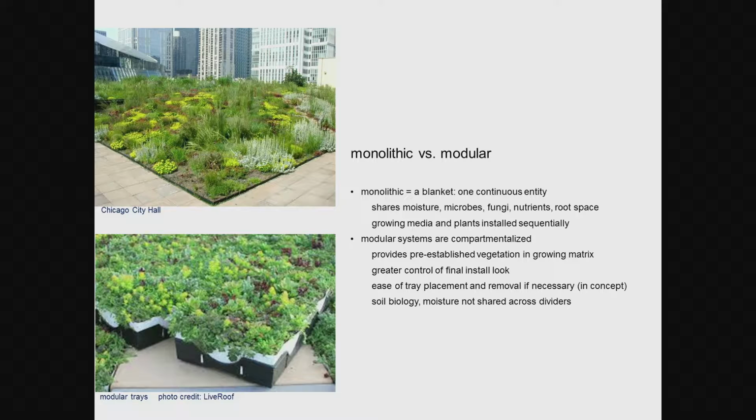versus a system like Live Roof that has more of a modular system of trays. In this case, Live Roof has, you see the white there, you can pull those out, and I think they're trying to split the difference a little. They're trying to make it a tray, but not with walls that go all the way up. They're trying to remove part of the walls to begin to migrate some of that growing media and plant material across that boundary of the plastic wall.